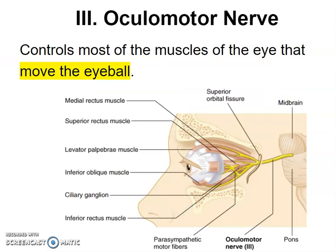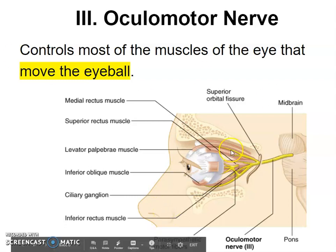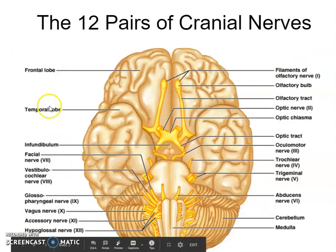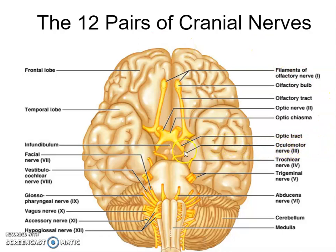Number 3 is your oculomotor nerve. The oculomotor nerve controls most of the muscles at the eye. This is basically what moves your eyeball. There are other nerves that are specific for movement of the eye and things like that. We'll get to those in a second. But your oculomotor nerve moves your eye. You can see how it taps into the midbrain right there and comes on up. If we go back to this one and find the oculomotor nerve, number 3, it would have to cut off here because your eyeballs are up here, so this nerve would have to travel up to the eye in order to allow it to move.